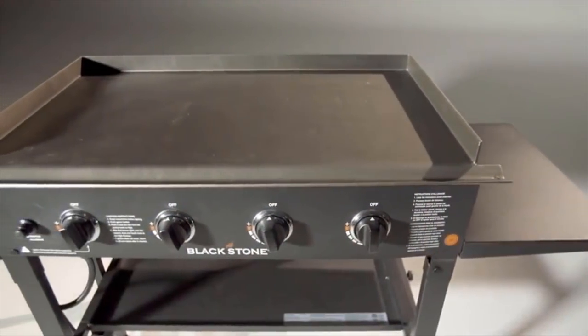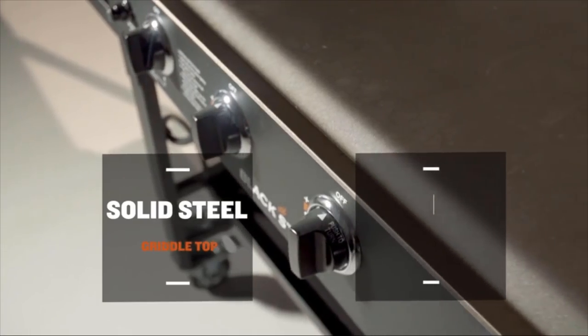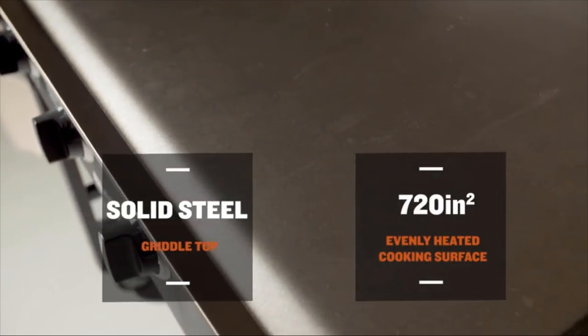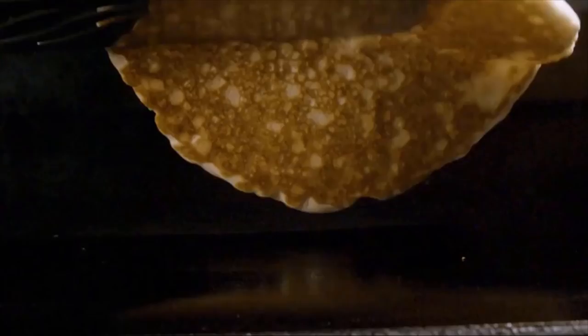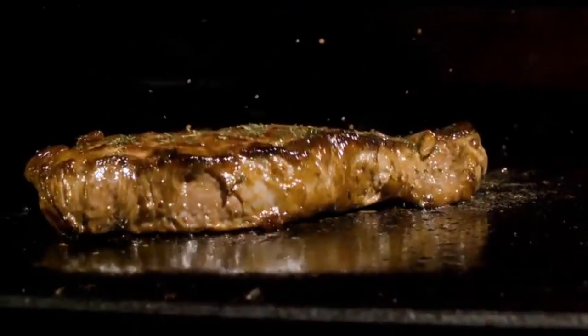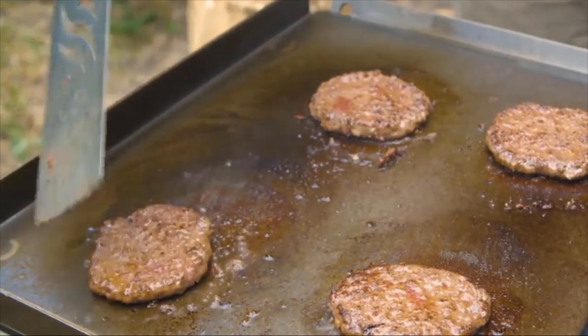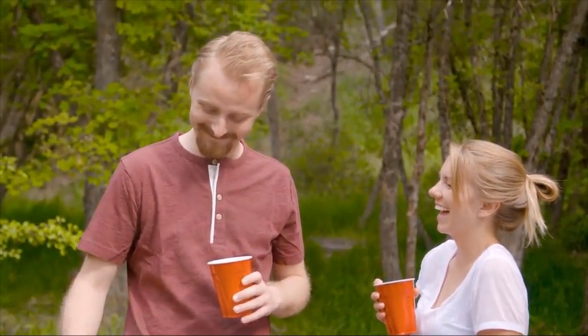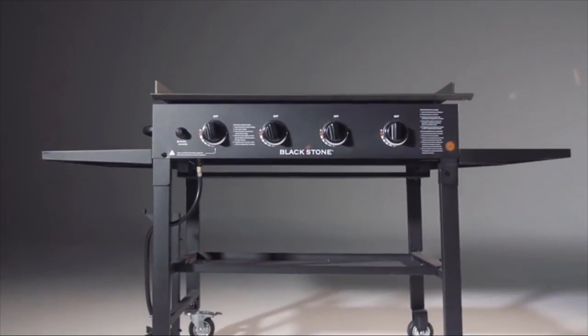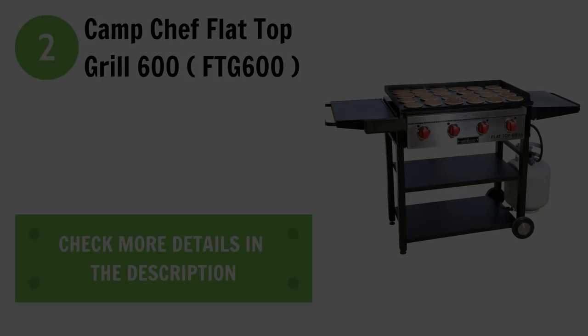The Blackstone 36-inch griddle features a solid steel griddle top, 720 square inches of evenly heated cooking surface. Cook eggs, pancakes, veggies, burgers, stir fry, steaks, or just about anything else to perfection. Experience the ease, fun, and flavor of griddle cooking with the Blackstone 36-inch griddle cooking station. Blackstone, outdoor cooking without compromise.